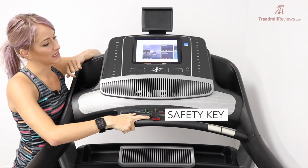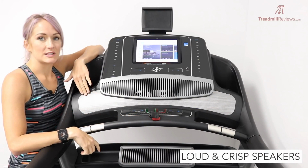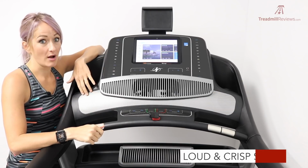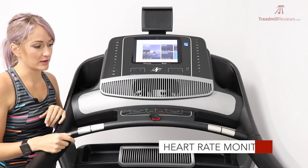So there's the safety key here. The console also has 2 3-inch speakers, which sound great, and we'll show you how those work when we turn the treadmill on. There's 2 ways to monitor your heart rate with the 2450.